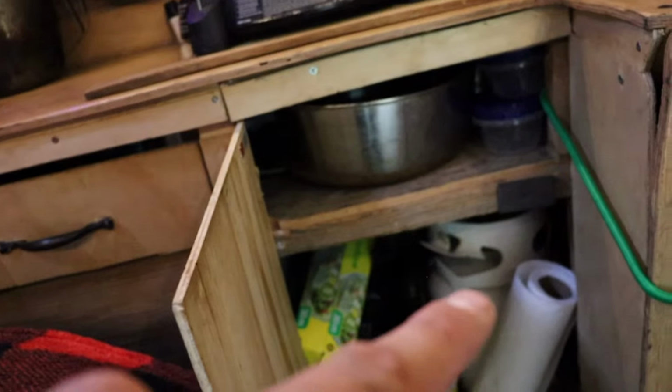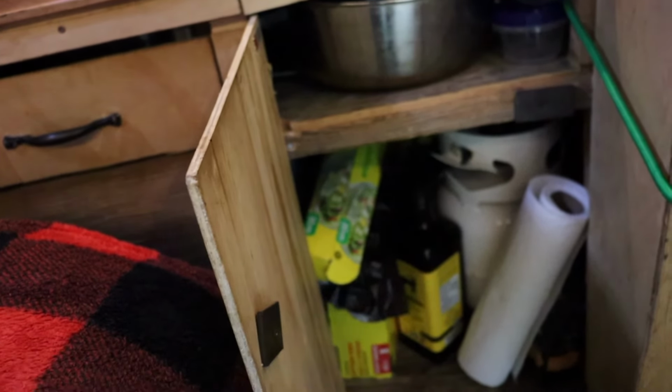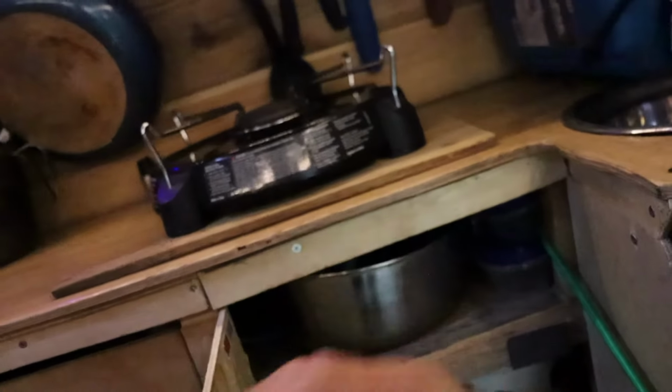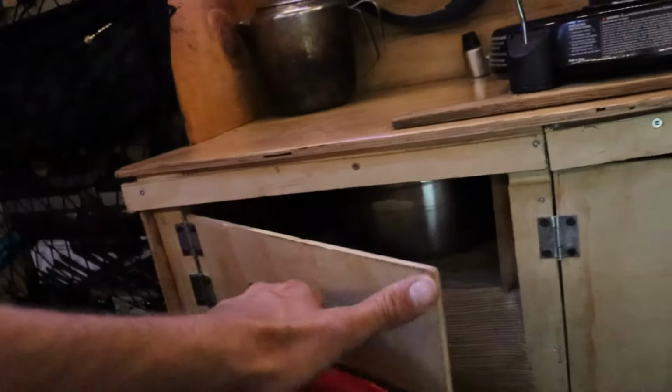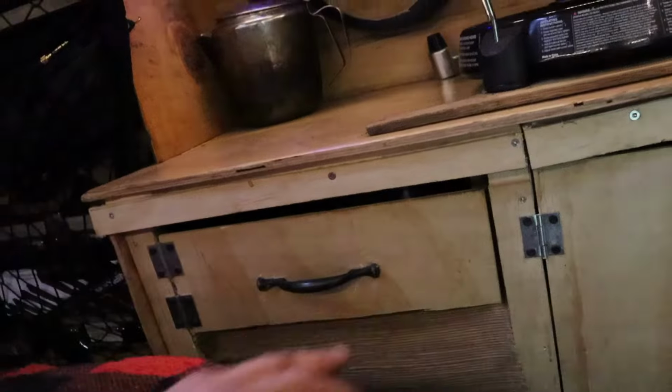And, you know, there's my little propane tank, one of those mini tanks. I got all kinds of stuff: paper towel, garbage bags, and olive oil. And then I got all my pots and pans up in here. And over on this side as well, same kind of thing, all my cooking stuff.